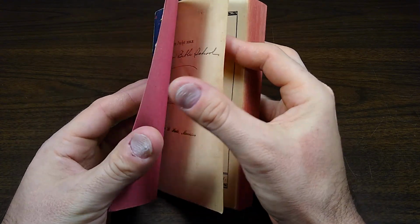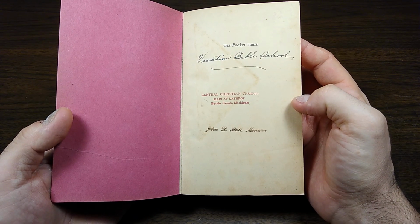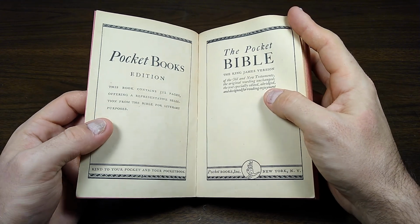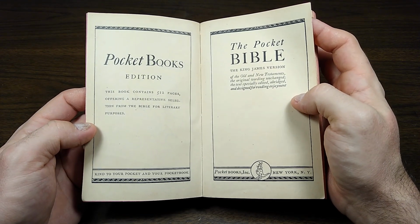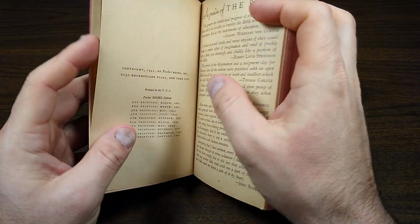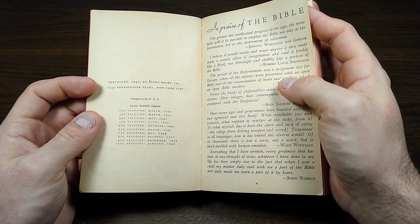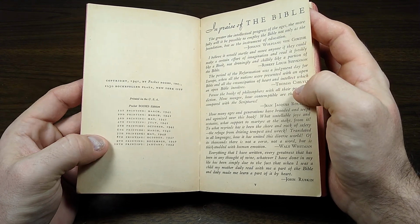Let's go ahead and have a look inside. We see this came from a vacation Bible school from a church in Battle Creek, Michigan. Somehow found its way to me. I think I found this at a thrift store. I think I paid about $1 for it. It's offering a representative selection from the Bible for literary purposes. So not something that was meant for serious study. And this one was printed in 1943. It's copyright 1941.